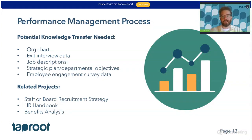So the second project I want to talk about is a performance management process project. By leading mission-driven organizations, you all already have a few things going in your favor. Your employees' work is driven by something greater than themselves. Every day, the office is rooted in doing good. But that doesn't mean you shouldn't take the time and make the investment in strategies or educational resources that will engage and develop your team members.